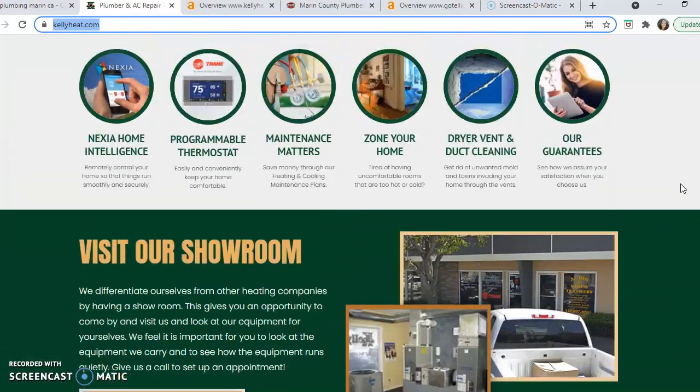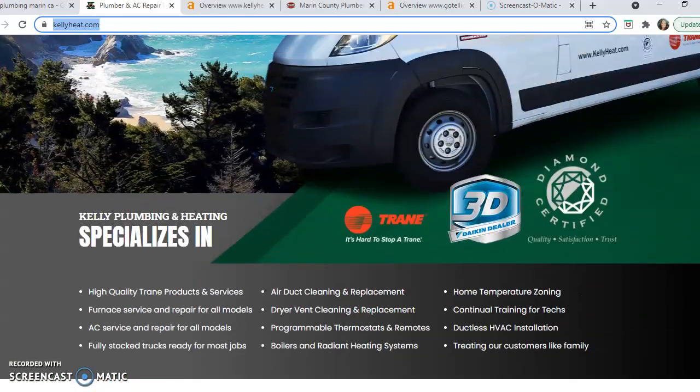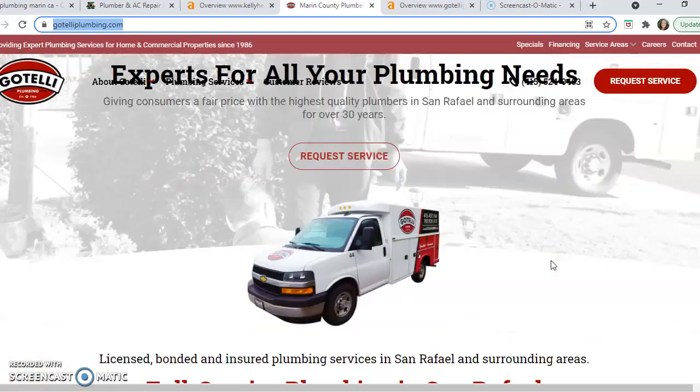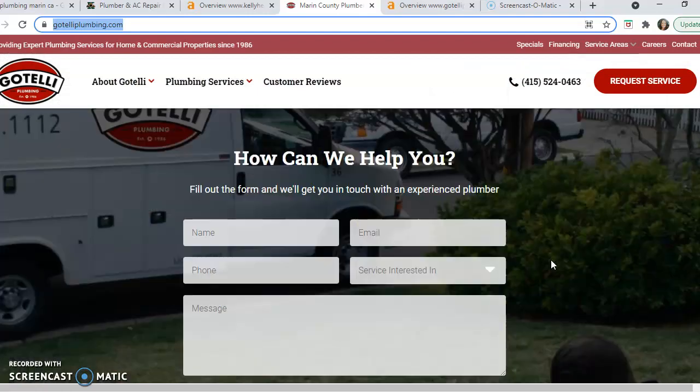So now the important part is that this content is full of these relevant keywords. When Google crawls your content, they need to know how to rank you and where to rank you. So you want to make sure you have every variation of plumbing and every variation of location that you're offering it in embedded in your content here. So I pulled Gatelli Plumbing because they were ranking at the top organically. Let's take a look at their website, see what their homepage looks like.